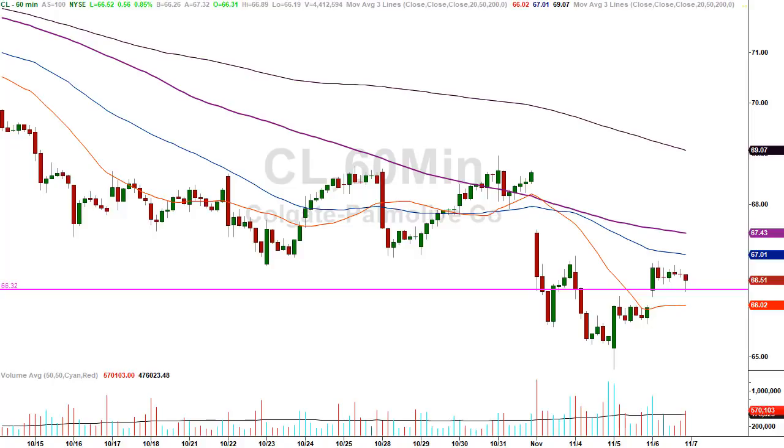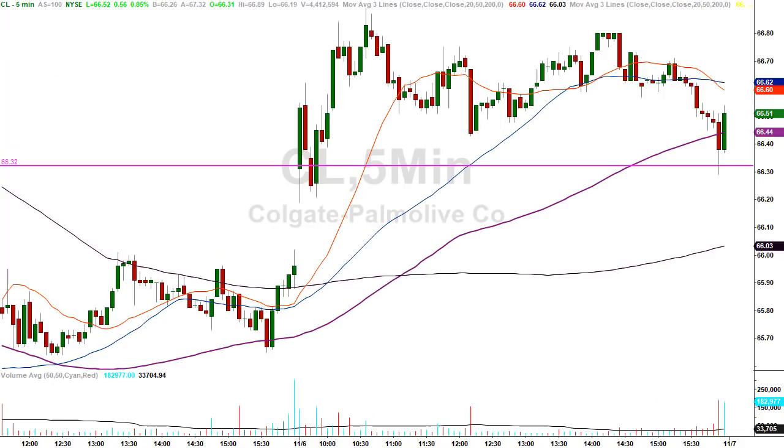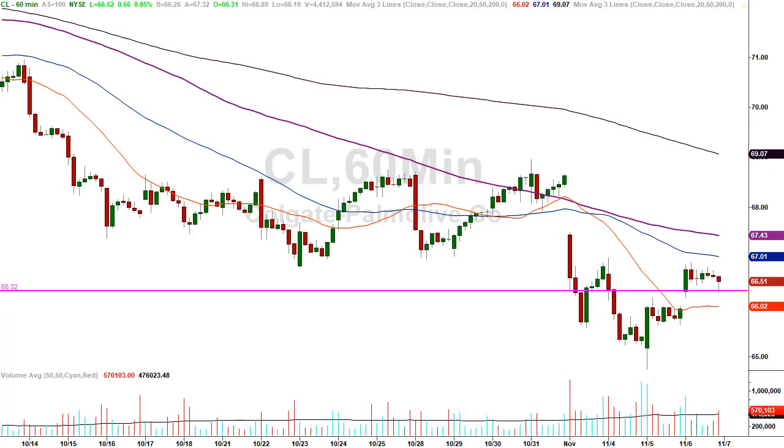Just for a reference point, here's a horizontal trend line. Here's the whole thing magnified on a 5-minute chart. Look what happened into the end of the day. I'm not suggesting you take a trade like that into the end of the day, but think about what happened. It ran down to test somewhere in the vicinity of the low of the last breakup candle and then took off to the upside.